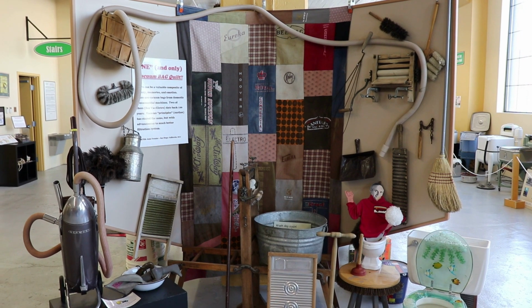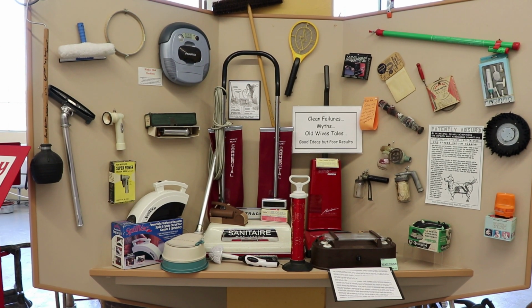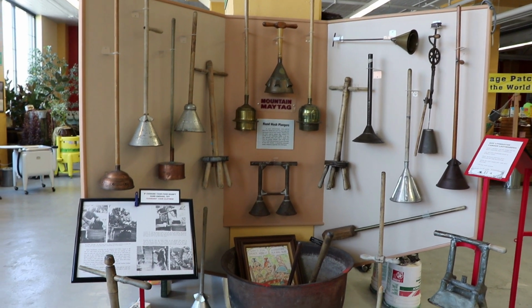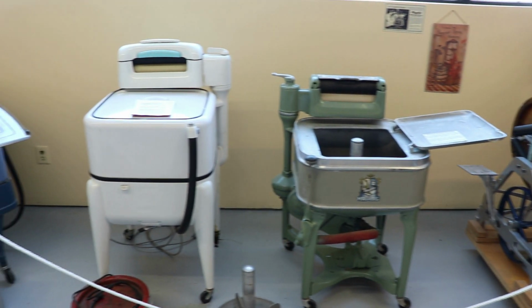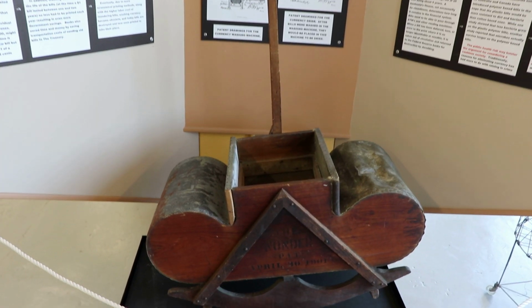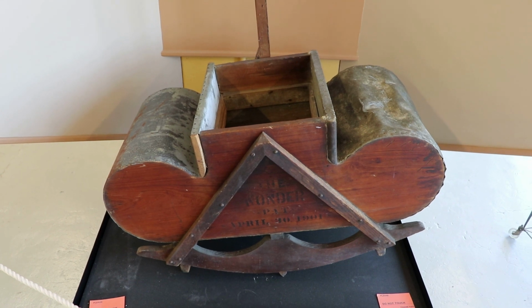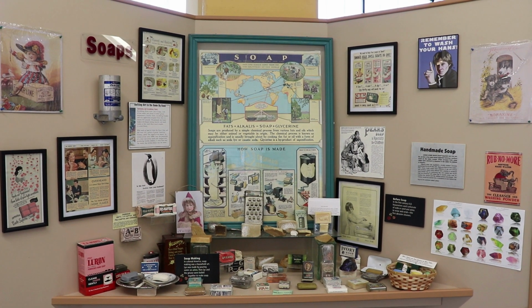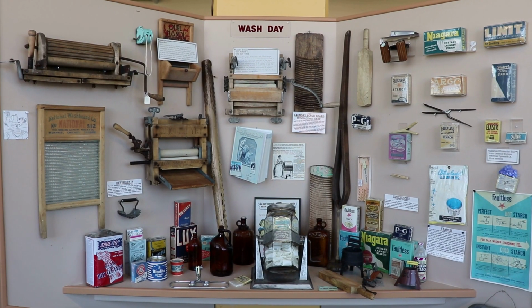This is the one and only vacuum bag quilt in the world. There's a display of plungers, very important at times. Some old washing machines. This is a currency washing machine. Some ironing equipment, old-fashioned washboards and other washing equipment.